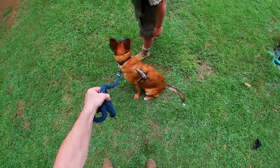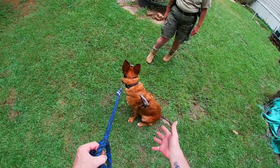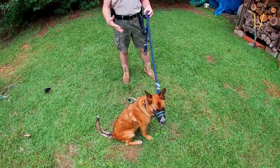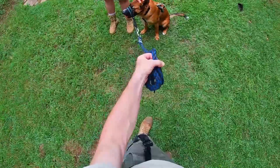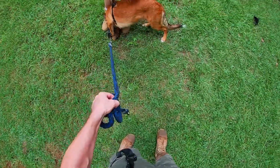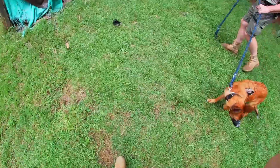Good. Awesome difference between approaching her calm, as opposed to approaching her high energy, baby talk, and so on. Big difference. Go ahead, approach her one more time. She's calm. There's no tension on the snout harness at all. In fact, you can't get any calmer than that. Perfect.